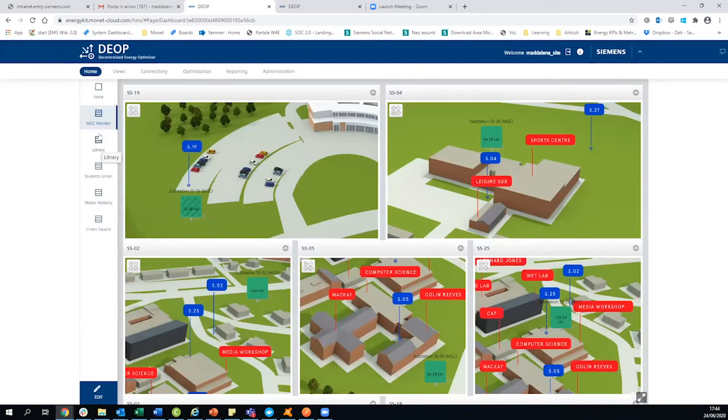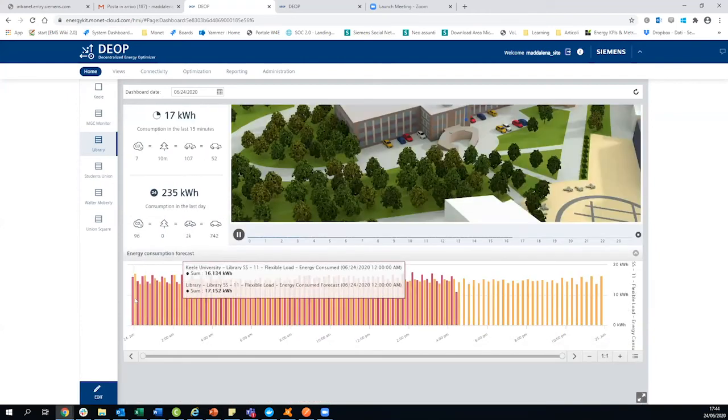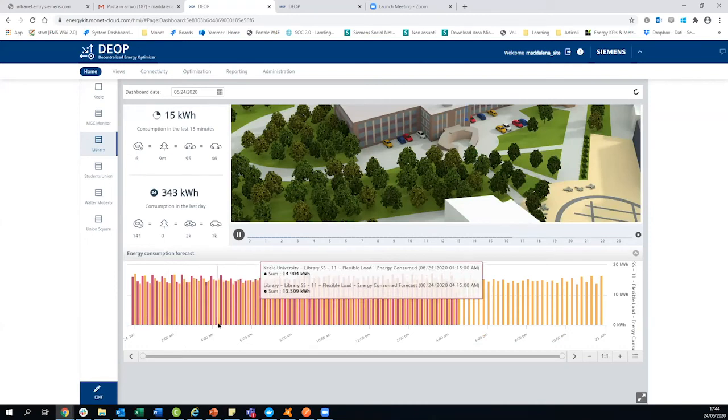Of course, the objective of the project, as I mentioned, is a lot about using flexibility to minimize CO2 impact. So we have also dedicated widgets in the dashboards that can associate the energy consumption of a building during a day to CO2 savings in the same day. And down here, we can see that we can also implement algorithms such as consumption forecast that can enable additional optimization functions inside the platform.